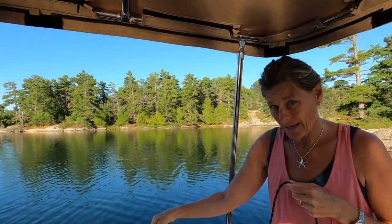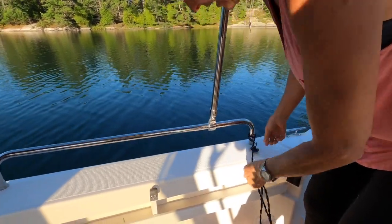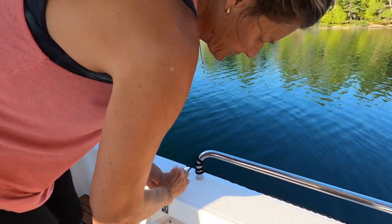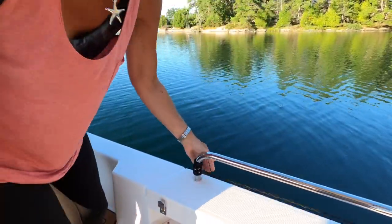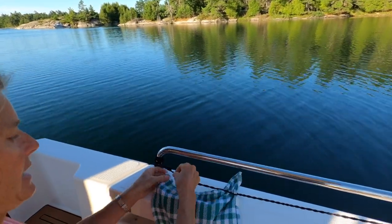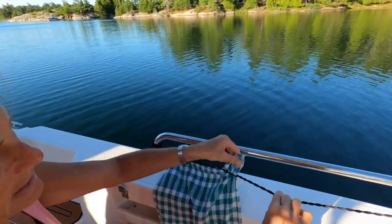Or what I do is I put it here on the railing. I clip it to itself and I just wrap it around a bunch of times. The beauty of this little device is that you don't need clothes pegs when you are on board the boat. All you do is you hang your tea towel or whatever it is you want. Bathing suit. Yeah, anything you want. You pull it up through the twisted part and it hangs. And I mean, it doesn't come loose.